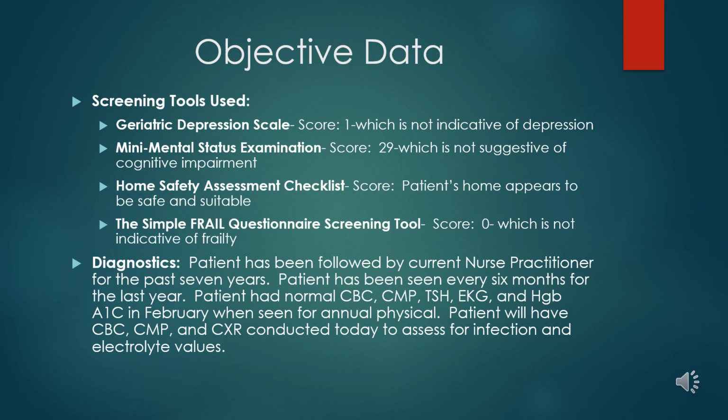Patient has been followed by a current nurse practitioner for the past 7 years. Patient has been seen every 6 months for the last year. Patient had a normal CBC, CMP, TSH, EKG, and hemoglobin A1C in February when seen for annual physical. Patient will have CBC, CMP, and chest X-ray conducted today to assess for infection and electrolyte values.